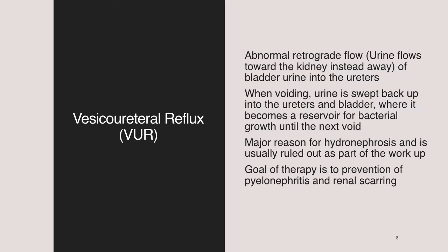The major reasons for hydronephrosis, which is another thing that we talk about related to this. And it's usually ruled out as part of the workup when somebody has hydronephrosis, which means that there's excess amounts of urine up in the kidneys. The goal of therapy is to prevent pyelonephritis and renal scarring.